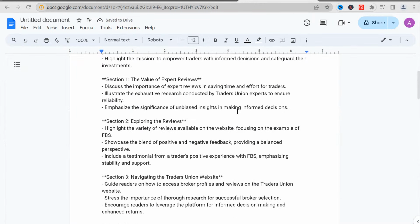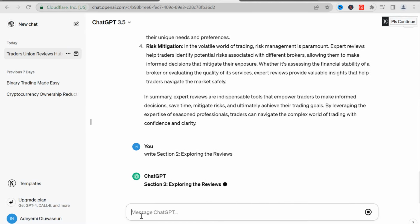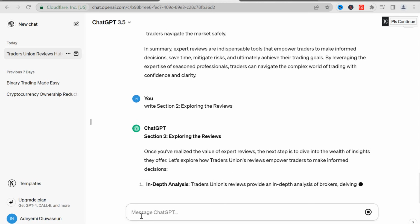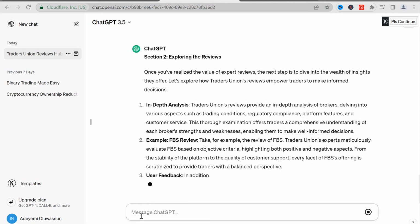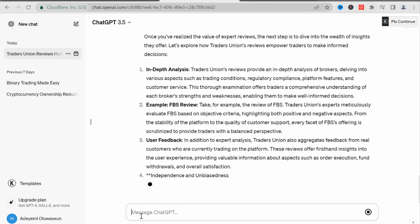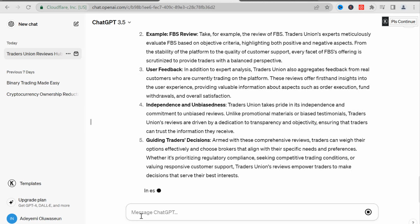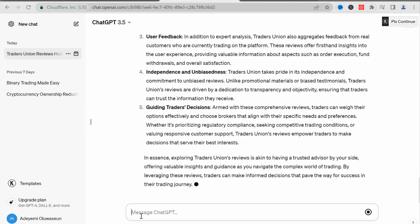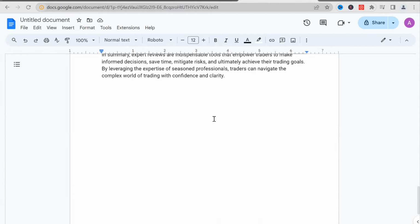Then the next one is section two, exploring the review. I'll ask ChatGPT to do the same. Write exploring the review. Alright, then I copy that as well, and I'm going to put it here.